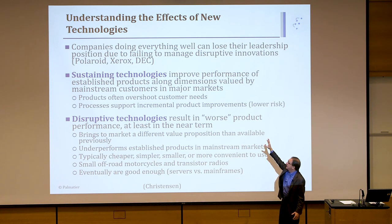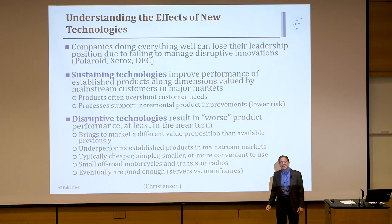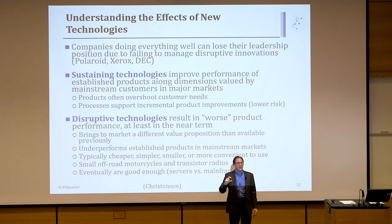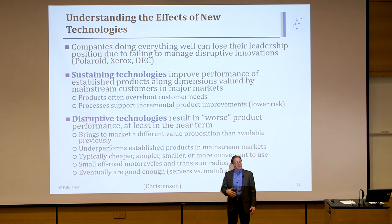Sustaining technology very often overshoots what customers need. If you go back to that AT&T example, they were providing call quality that in many cases was more than people needed. And they gave you voicemail, they gave you all these features, and they convinced themselves all these features were required for the market. But guess what? Voice over internet was good enough for a part of the market, so it got a toehold.